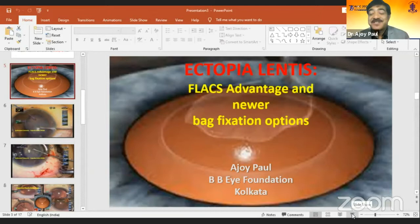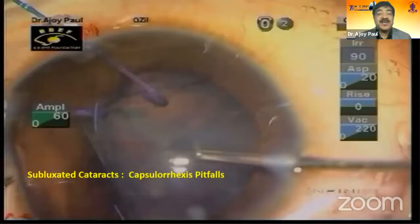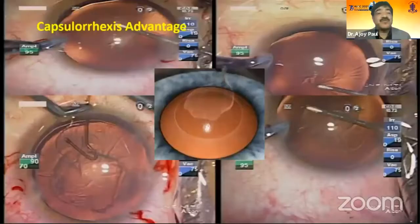Okay. So I come with the ectopia lentis, the femto advantage, the back fixation techniques. Well, we have seen that capsulorhexis, we have shown earlier almost three surgeries have been shown how well it can be done, but it's not always hunky-dory. So these are things where there are problems and the rhexis goes to the periphery. So rhexis is unpredictable in subluxated cataracts. Let's be very clear about it.